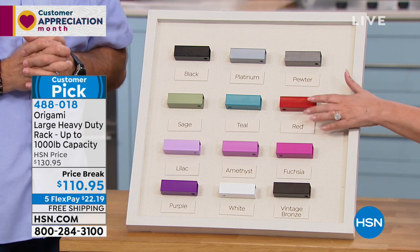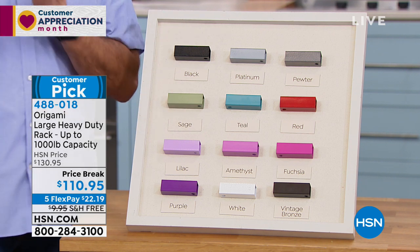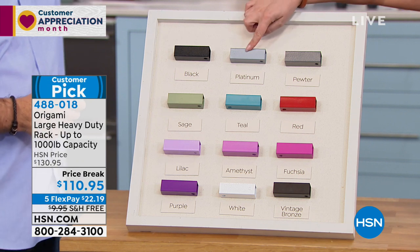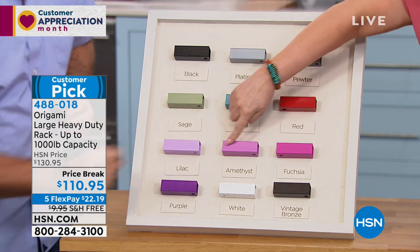So does the red match the red in all the other origami, just to make sure? Yes, that rack Tracy was just selling, same red. As long as it has the same name, the colors do match. Okay, platinum, by the way, the one that looks kind of like stainless steel, is already getting very limited. Really? Amethyst is also very limited. It's this one right here.